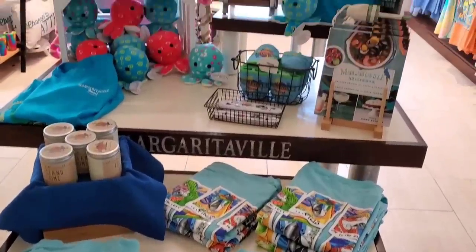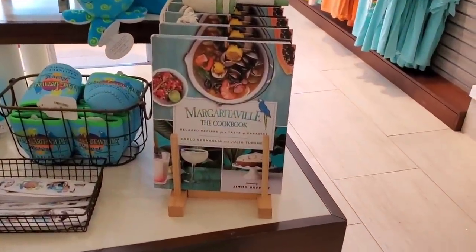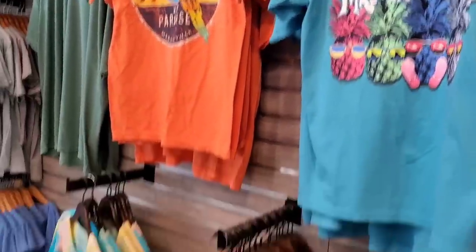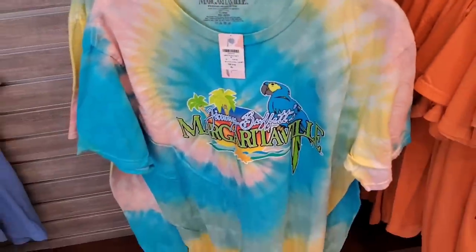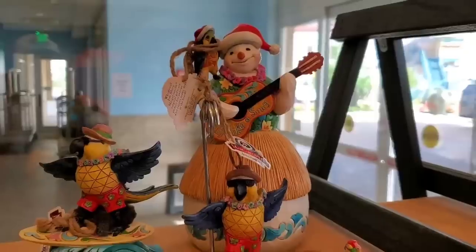We got a little merch shop down here, a little gift store with all your Margaritaville gear. They even got a cookbook and some koozies and cute little squids for the kids. But let's check out these teas. They got all kinds of really cool teas. There's the traditional tie-dye Jimmy Buffett Margaritaville. Of course, you always gotta have a cheeseburger in paradise. Christmas is coming soon, and well, the snowman looks a little tropical there. Are you the woman to blame?